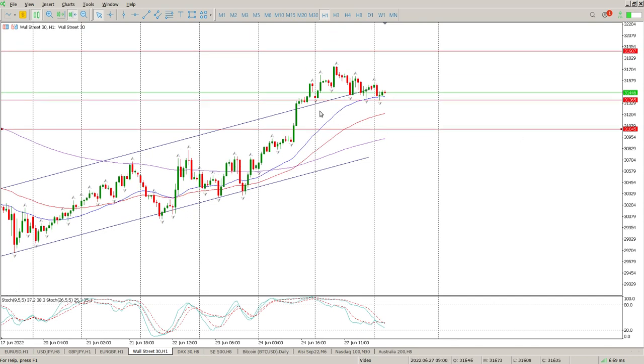Another different picture: a bit of a flat bottom triangle could be brewing, or it could be a wedge. We will put the wedge in for now because the trend is up. You can see by the moving averages the trend is up, and we're at a fairly strong level of support. If that holds, then we would be looking for an opportunity to the upside.